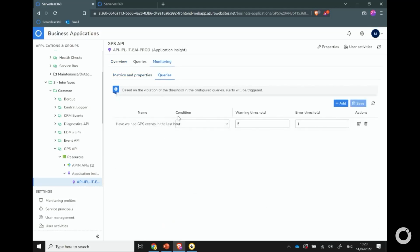So we do this query here. You can write a custom query, which is quite a cool feature, and Serverless 360 will go and execute that query periodically and look for any issue. So I was saying, have we had a GPS event in the last hour? If we haven't, trigger an alert because we might have a problem. So that's a bit like a data processing query.